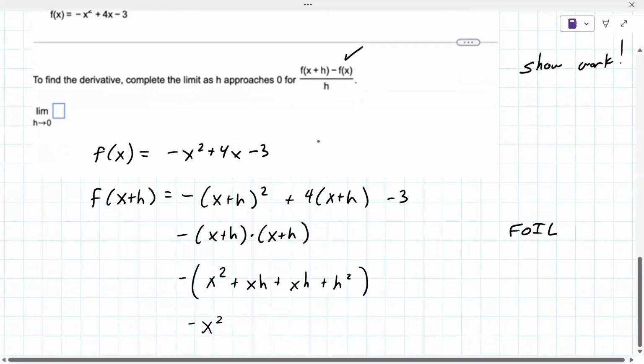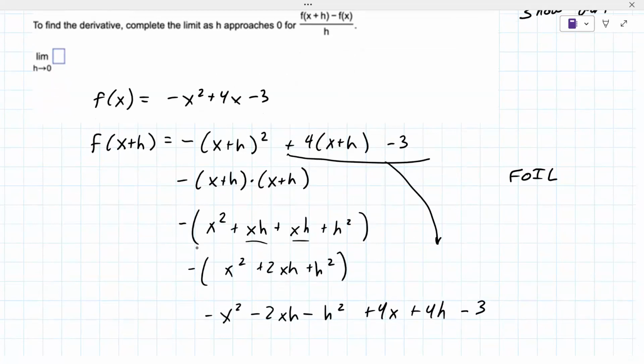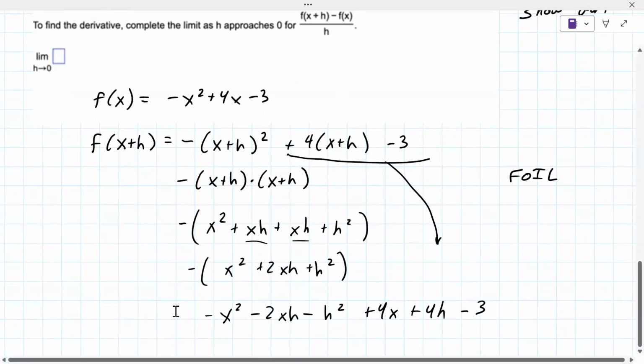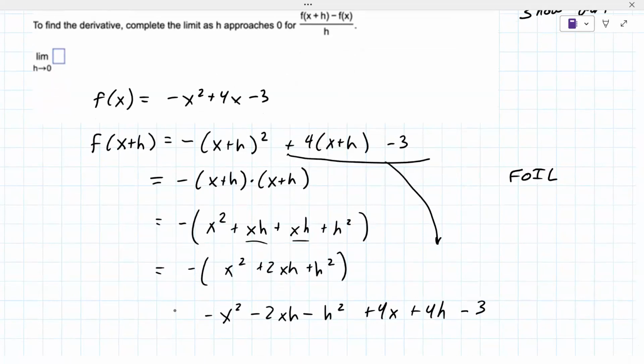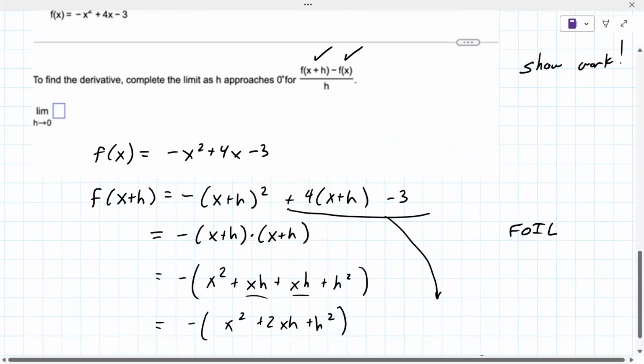Now, back up here, there's actually two xh's, so you combine those. And then now you distribute the negative in. So negative x squared minus 2xh minus h squared. And then I've not done anything with these terms, so I'm going to bring those down: 4x plus 4h minus 3. So this last line here represents the f of x plus h part here.